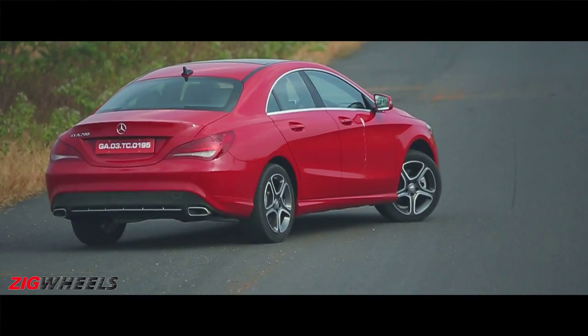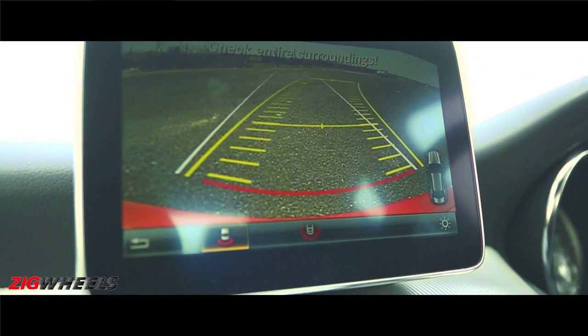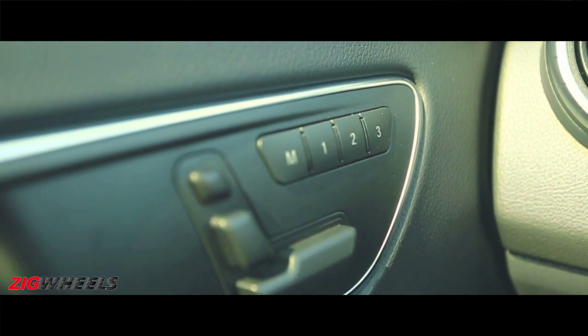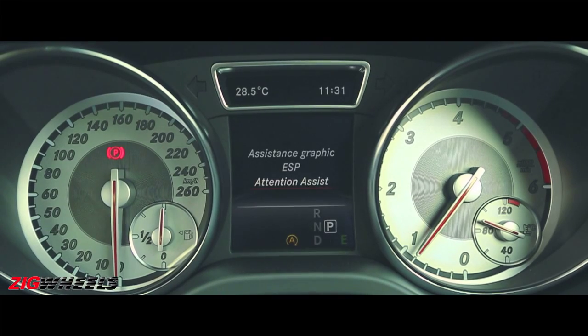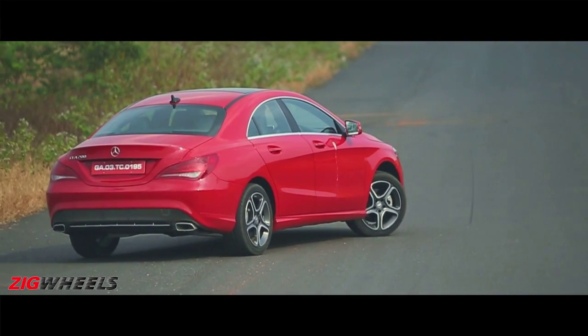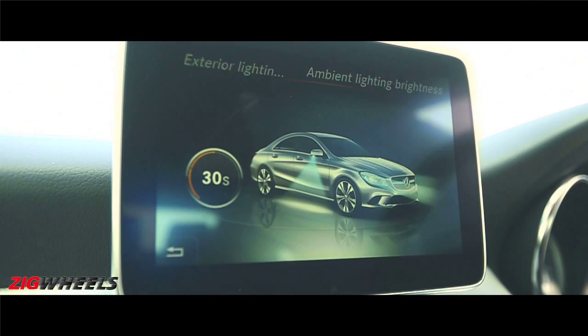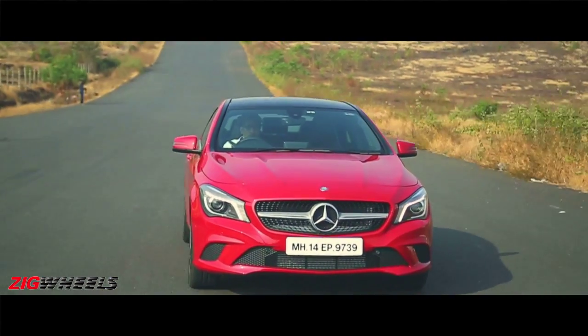The CLA will come fully equipped in all its avatars, which means things like sunroof, reversing camera, electrically adjustable memory seats, and all the fancy safety bits, airbags, attention assist, ESP and the like will all come as standard. As will the premium interior, the high-end sound system and the ambient lighting. All of this makes the CLA a very compelling package.